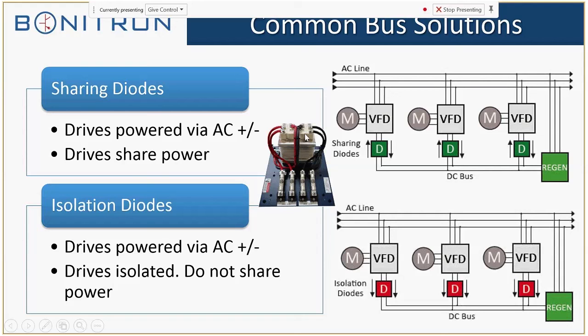So you could have 6 drives, and you could connect either a regen or a chopper and resistor to the CBM, and they could run all of their drives through this. This comes in handy in some cases when they have different size drives on the common bus. We will definitely do further training on this product.